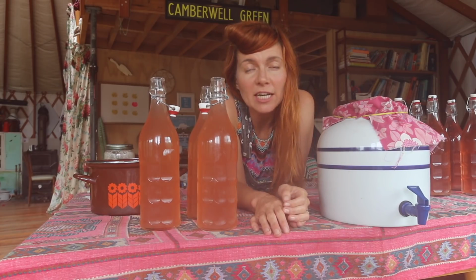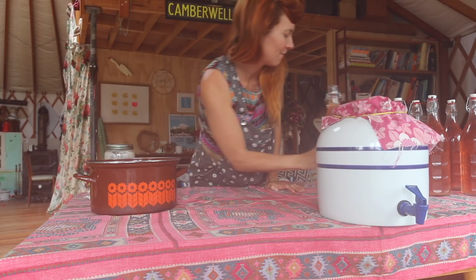Before we move on to the actual Christmas flavor, I'm just gonna show you what I do to make kombucha tea to begin with. Martha Stewart, that's who I'm thinking of. I feel like Martha Stewart today.